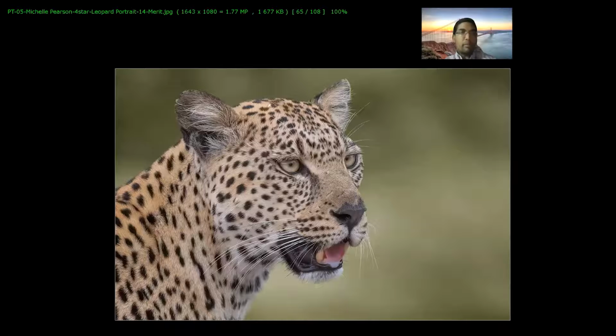Michelle Pearson, 4-star, Leopard Portrait, Merit Award. Yeah, what a beautiful image of this leopard. It seems like still a young leopard. Beautiful light, and well lit up all over the face, even in the eyes, and sharp all over, from the point of the nose right back to the ears, and the fur down the back is all pin sharp. So depth of field is well handled, yeah.